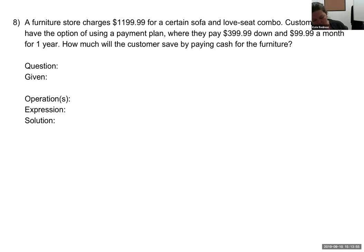Okay, what is our question? How much will the customer save by paying cash? Wonderful. Now, let's paraphrase this. How much cash will the customer spend on the furniture? You know, David, I don't actually agree that that's the same thing. I already know how much cash he's going to spend if he pays in cash. He's going to get charged this first amount, $1,199.99. But they're asking me something slightly different. They're asking me how much the customer will save if he pays that amount.